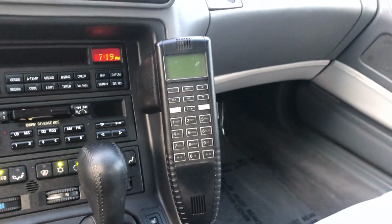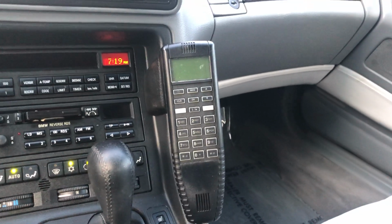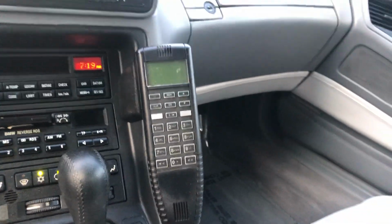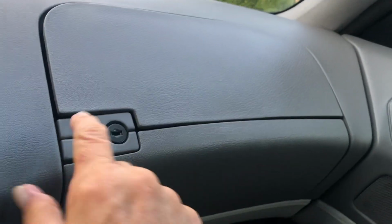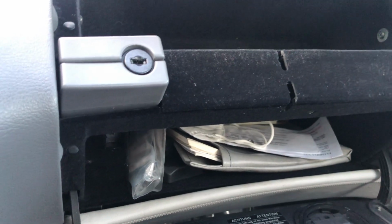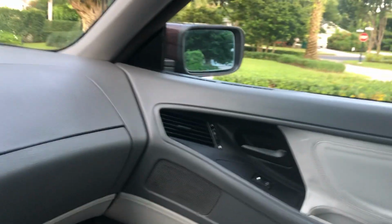There's an old phone that I just left in. I didn't want to take it out. It's not working. It's not turned on. You can take it out whenever you like. Then we have the glove department. This is actually two glove departments, one on the bottom and one on the top. Later, with an airbag in some models, you only had the bottom glove department.